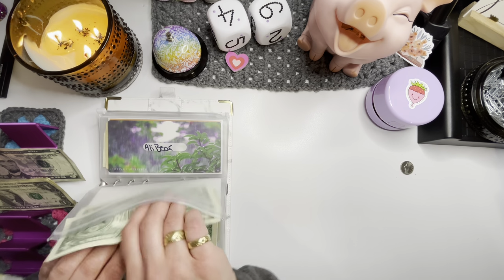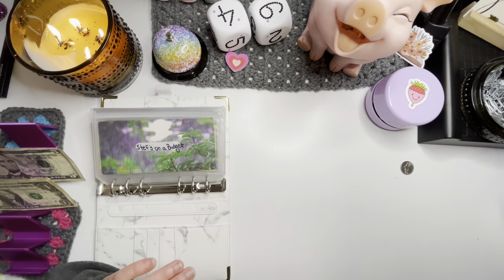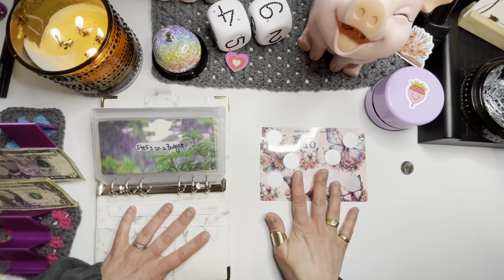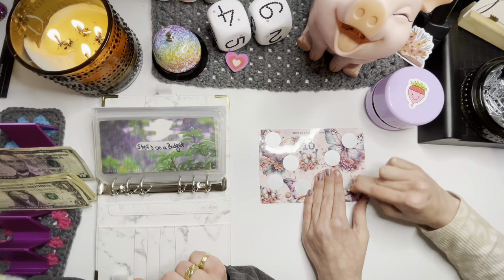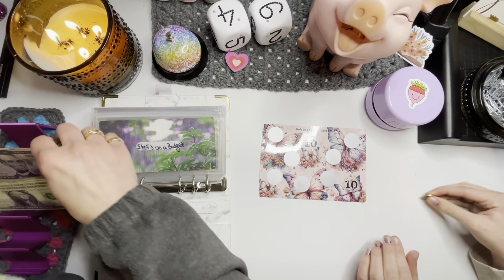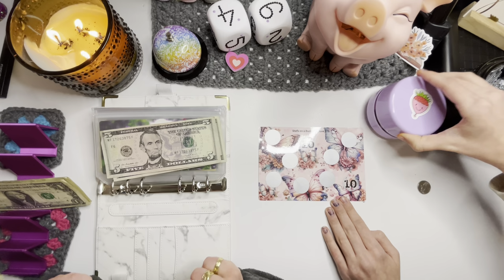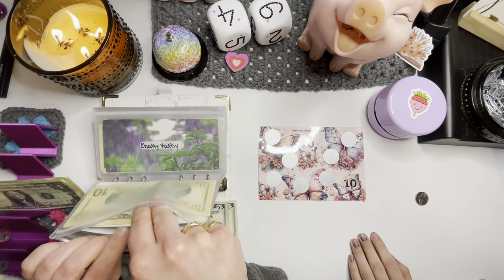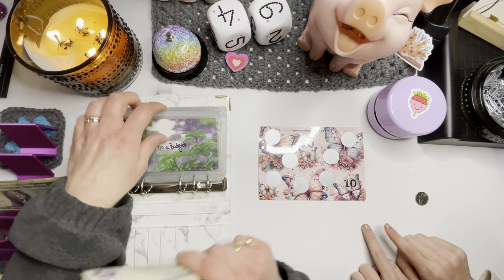We're gonna circle back to the beginning. See if we can get any more. All right, cutie, one more. 10 again. That's all right. We've got 2 5s left. We can do it. All right, so Stuffs on a Budget now has 10, 15, 20. Awesome.